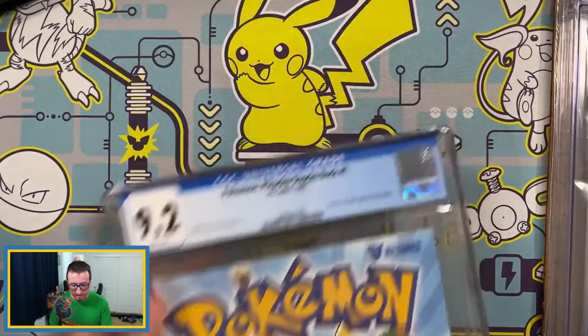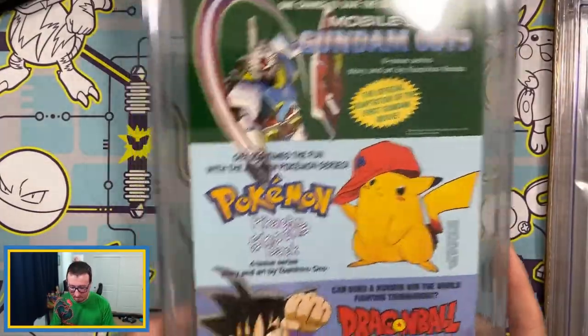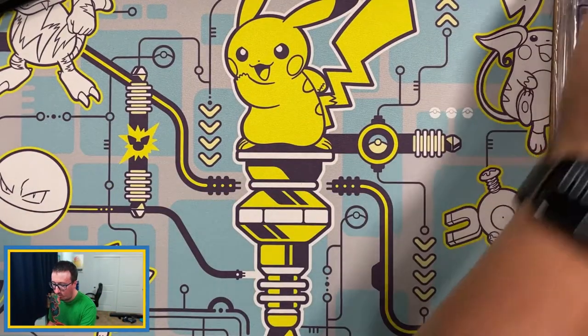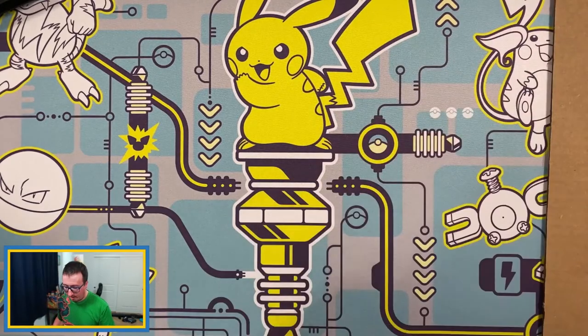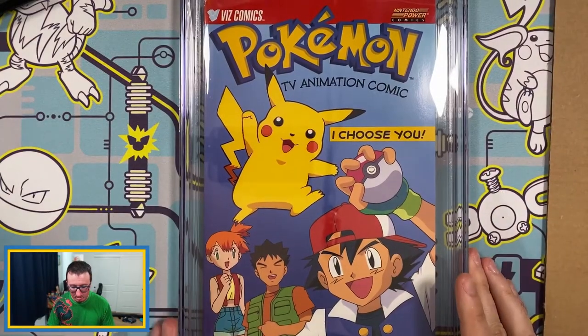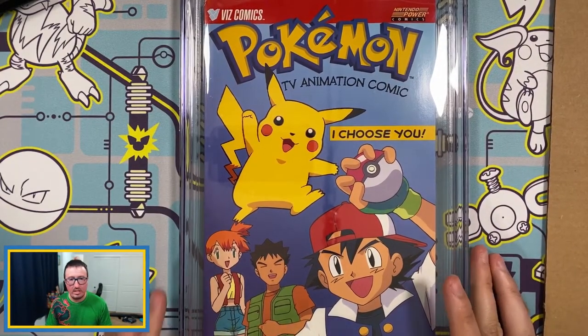But just looking at this, giving it a feel, everything looks and feels pretty good with this one as well. So I think our return did pretty well. We're going to look at the final one, which is the third one. So I'm going to pull it out of the plastic wrap. So this is a different comic. This is the Pokemon TV animation comic.